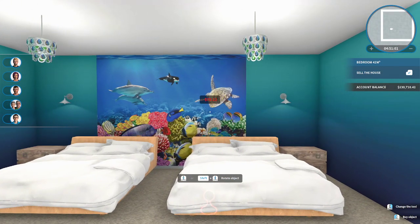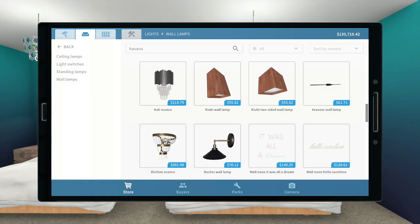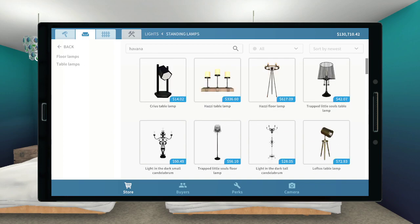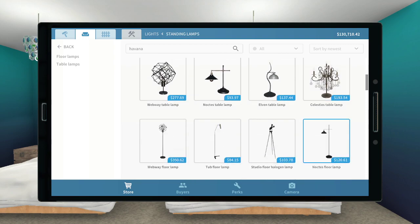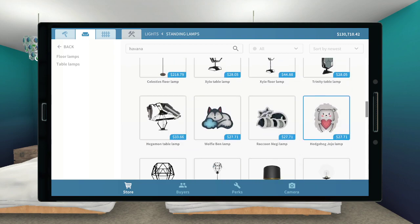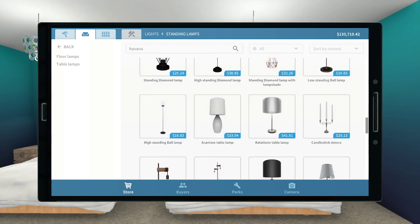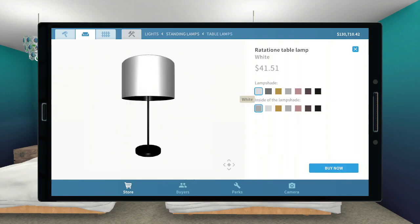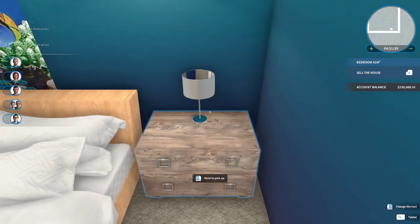Oh, yeah, because then we also have the, shoot, I forgot about table lamps. Okay, let's look at the table lamps. This isn't easy. Maybe I'll just keep it simple and do these on the, yep, on the walls and the tables.